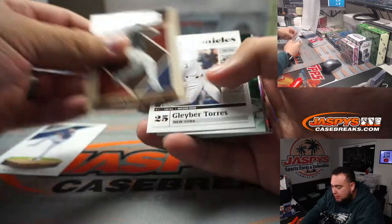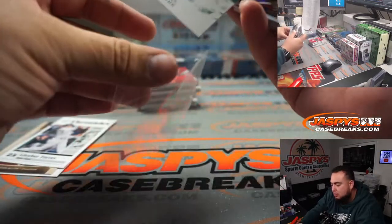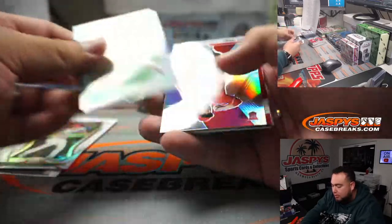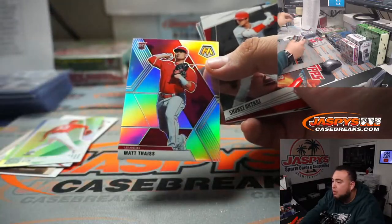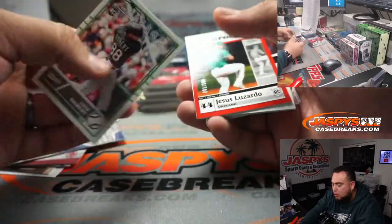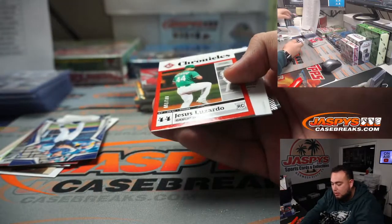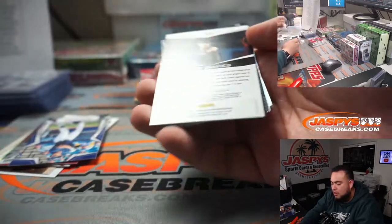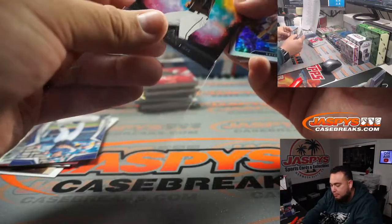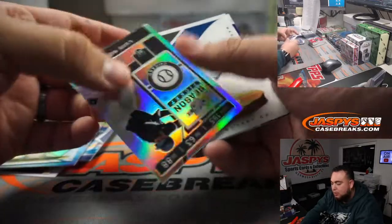Garrett Cole, Logan Allen, AJ Puck, Origins. Bryce Harper, Kwang Young Kim, Matt Dice, Luis Robert, rookie. We got Jesus Luzardo, number 100. We got Zach Davies for San Diego. Cody Bellinger. Luis Robert. Nice.